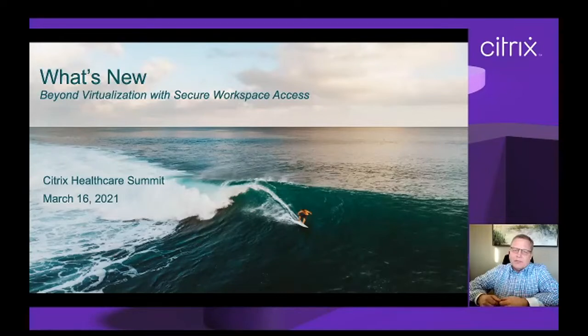So rather than spend time discussing things that we already know about, published apps, published desktops, and VDI, I'd like to discuss and demonstrate what's new, what's beyond virtualization: secure workspace access.